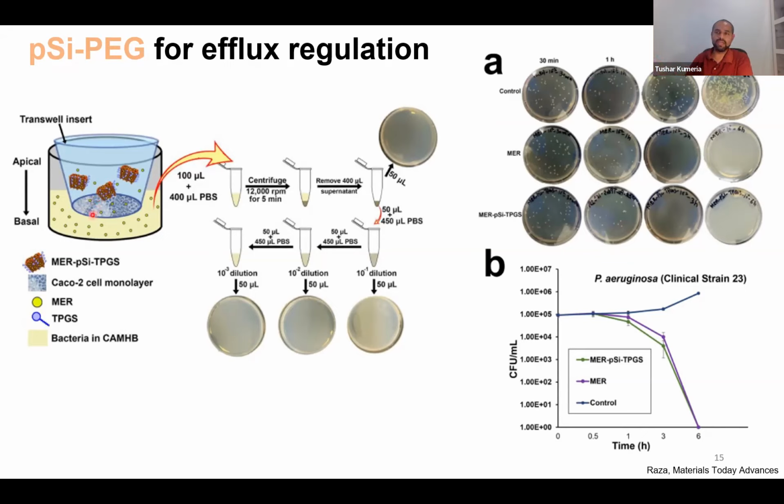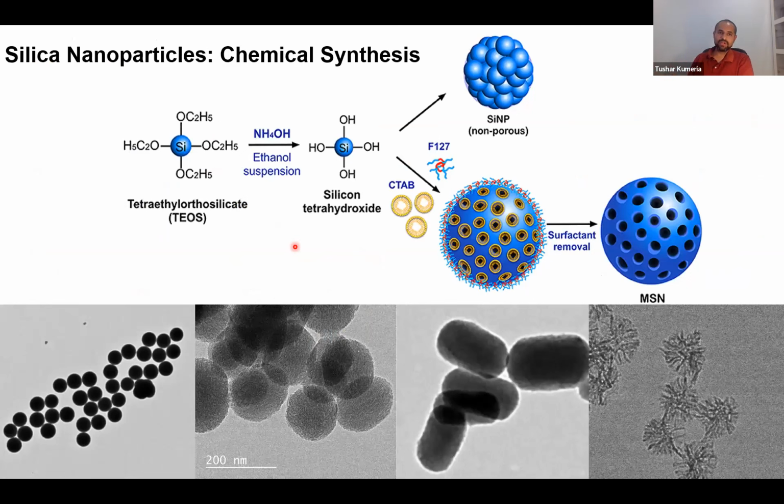So we developed a co-culture system, where we had a Caco-2 monolayer in the apical chamber of this transwell culture and bacteria in the basolateral chamber. What we see is a decrease in bacterial population, which means our drug inside the particles was still active. So it did function as it was supposed to. So that's one example of what we've done with porous silicon. I'll quickly jump into the mesoporous silica-based system.